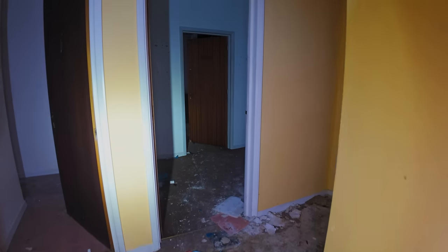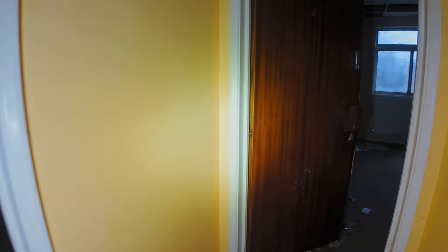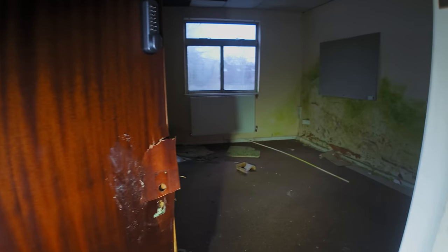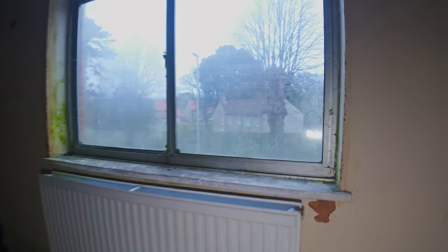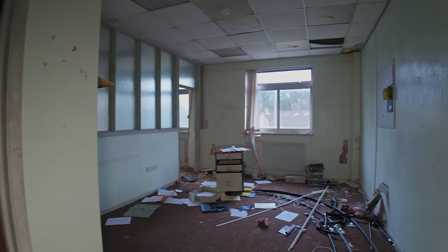Where's the grow room though? I'm not seeing great evidence of it. Wow. Yeah, mold. It's a training room perhaps. That's out the windows, folks. Oh, I don't think it's so far gone it couldn't be saved, this place, but somebody has done a number on it.